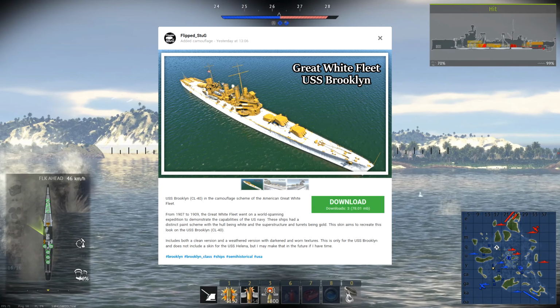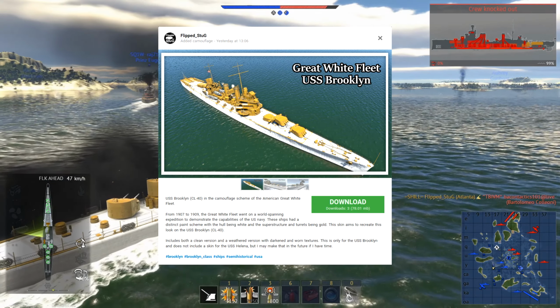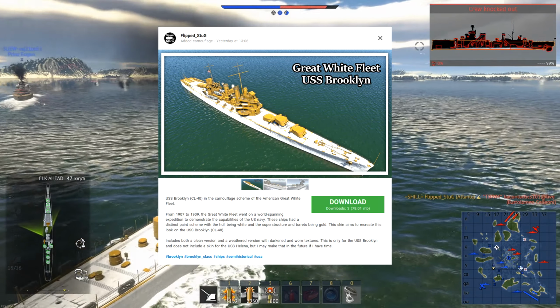There's also an accompanying skin for the USS Brooklyn, and I do plan to put this skin on more ships when I have the time to do so.